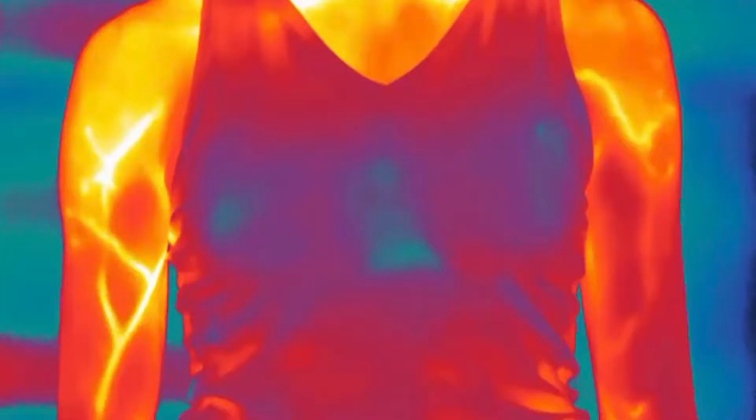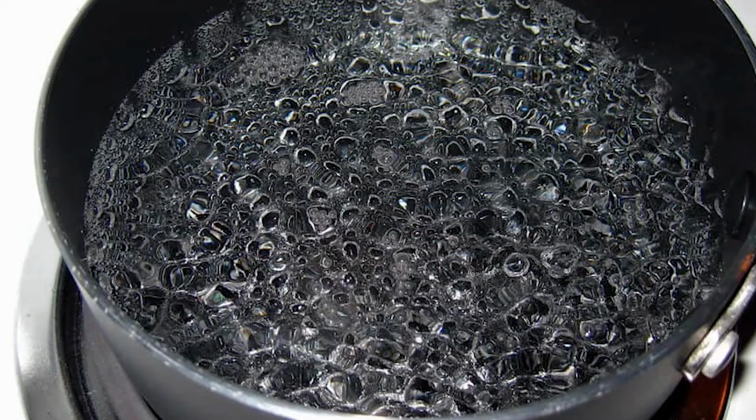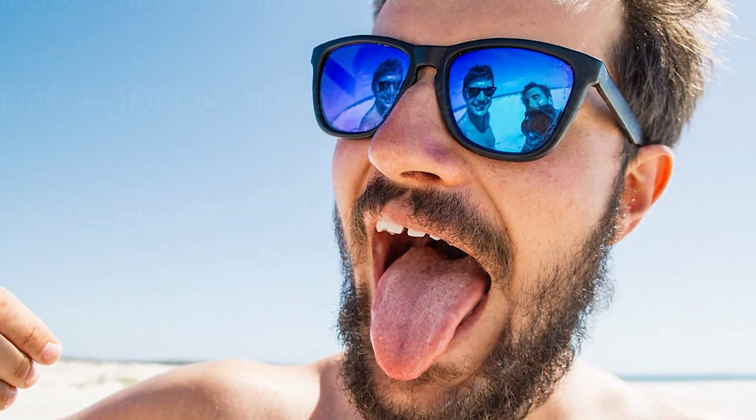Your body produces enough heat in 30 minutes to bring a half a gallon of water to a boil. Unless you're having hot flashes, then it's probably 3 gallons of water to a boil. The strongest muscle in your body is, I was really shocked at this, your tongue. That's probably because we use it so much, some more than others.